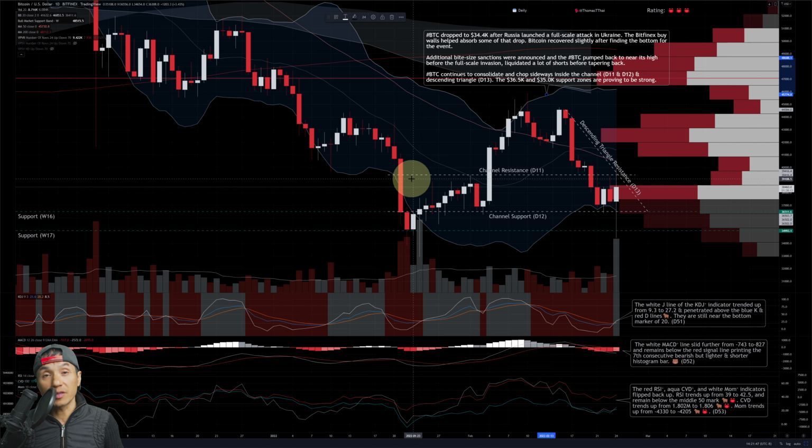Then after the market opened and new sanctions were revealed, basically tiny little bite-sized sanctions, the market was very bullish, and Bitcoin and the stock market rallied. Bitcoin rallied almost back to its previous high. You can't see it on this candle because this is in a different time zone, but if you look at the hourly chart, it rallied back to its previous day's high.